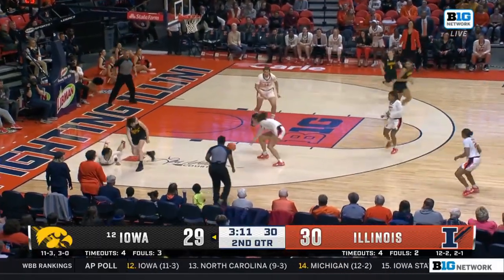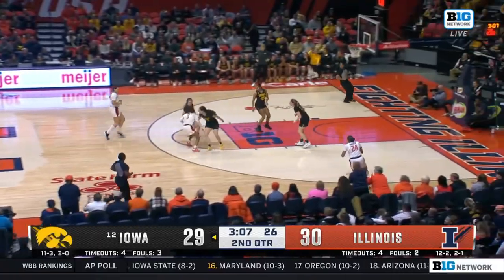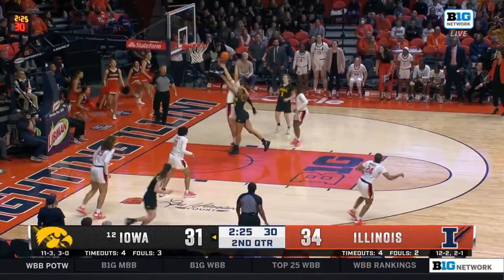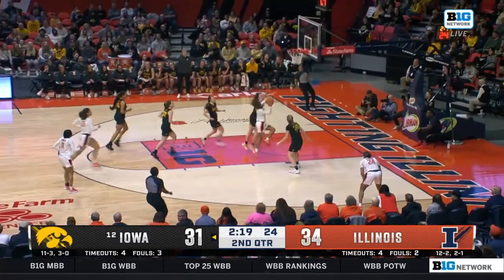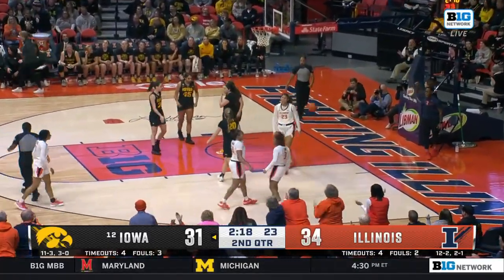Caitlin Clark tried to throw it off Peebles. Peebles somehow kept that from going off her foot. Now back comes Cook. Wow, look at the handle. Oh, Makira Cook. Wow. Lopez the board. Cook with her eyes up. Wants to go to the rim again. And does.